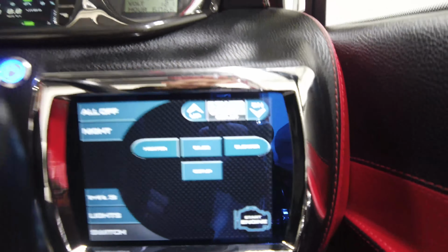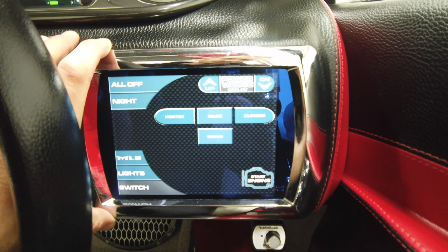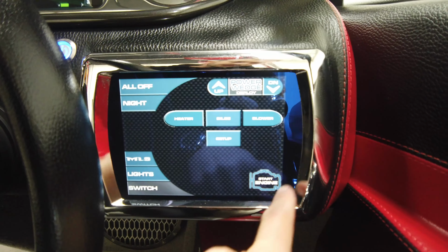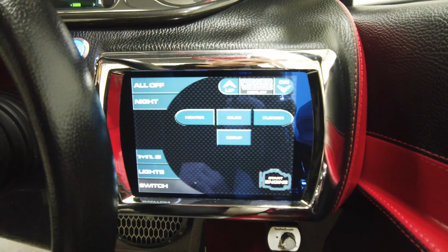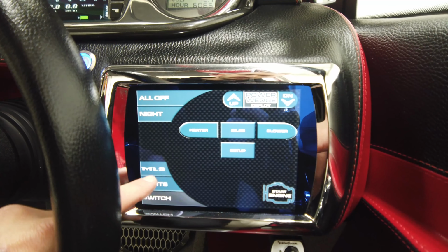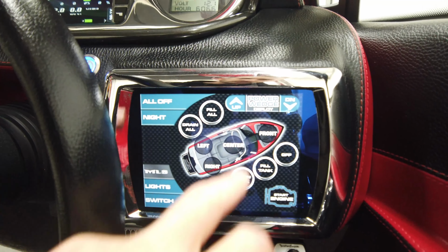Down here on the right side, this screen has been recently replaced, as recent as this past year, I believe. These screens are known to delaminate and get a little bit of water around the edge, and the buttons around the edges just stop working. So this has a brand new screen in it. This is where you can do all your lighting and your ballast fill and drain here as well.